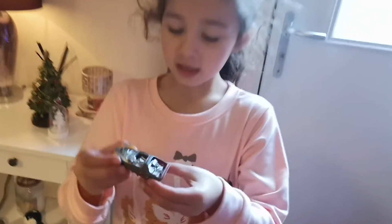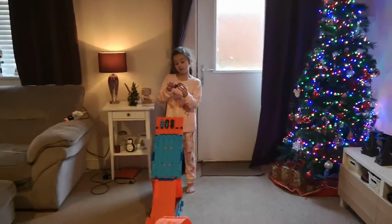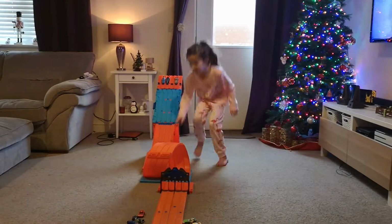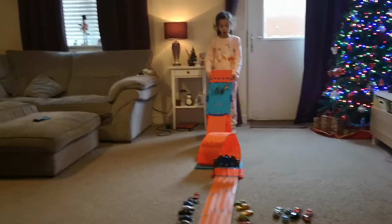And this is the grey car. The grey, yellow and red. It also is not really faster than any of the cars. I'm going to try it. 3, 2, 1, 4.